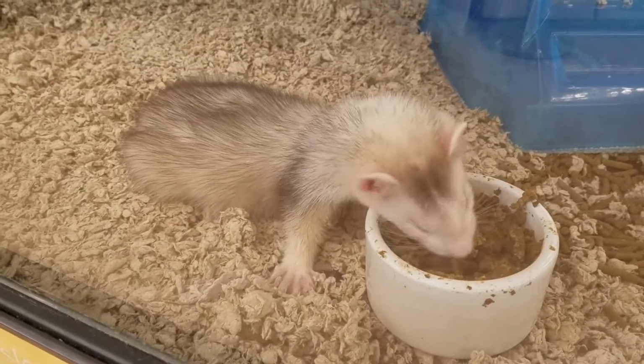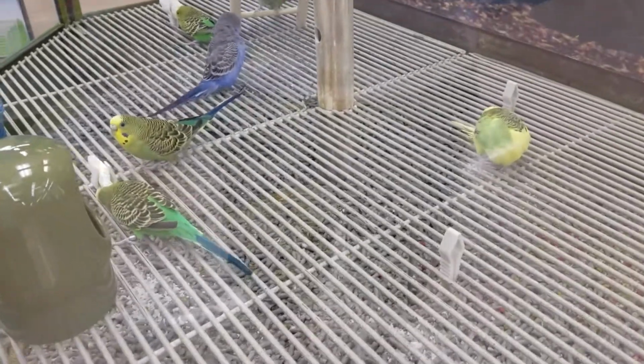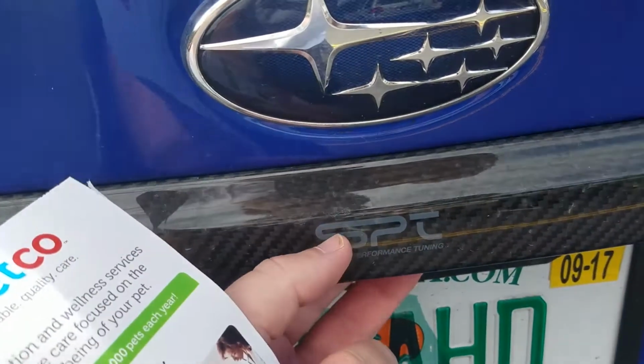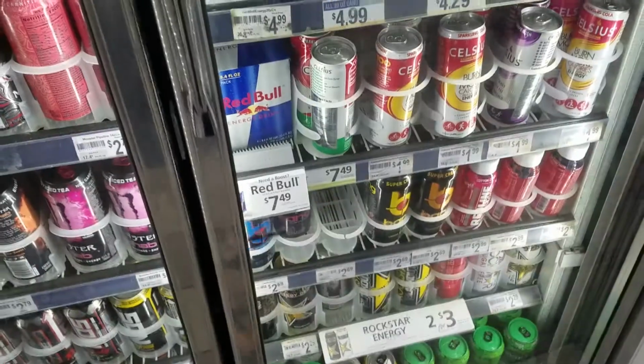Alright, just stopped at the pet store, gotta pick something up real quick. Got the gas tank full, ready to go, and after that I'll be able to head back home. Alright guys, I actually got one more stop that I need to make before I get home, so I'll be right back.